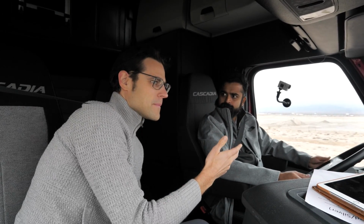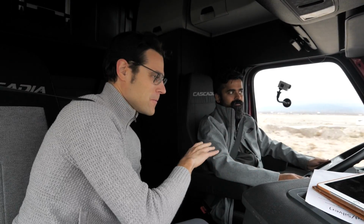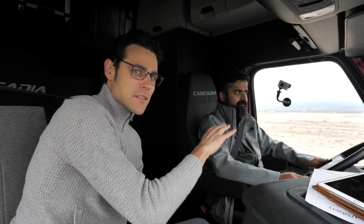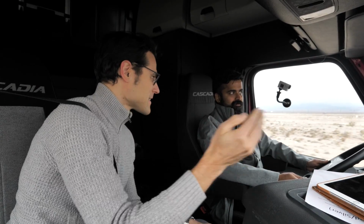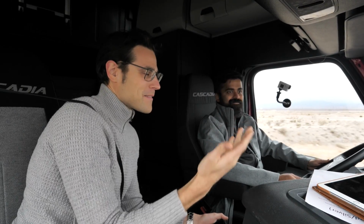Yeah, because level 3, which would be the step further, is not allowed anywhere yet. So the regulations everywhere are like level 2, and that's it. Besides maybe some prototype stuff, but in general regulations it's level 2 at the moment. And level 2 is when you combine both axes, by the way, like side and also like braking and accelerating. If you just have one, it would be level 1 only.